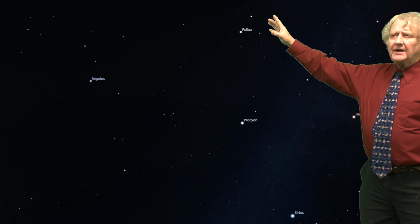So if you look above Orion, you're going to find the stars Castor and Pollux. Castor and Pollux are what we know as the twin stars, and they are the stars representing the heads or the eyes or the neck of the twins.